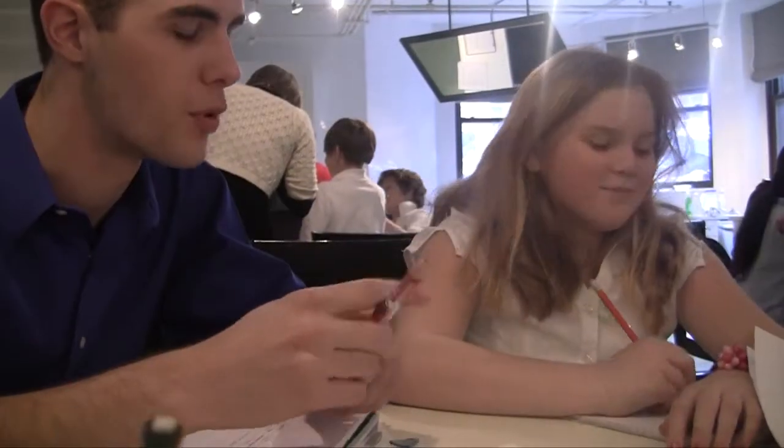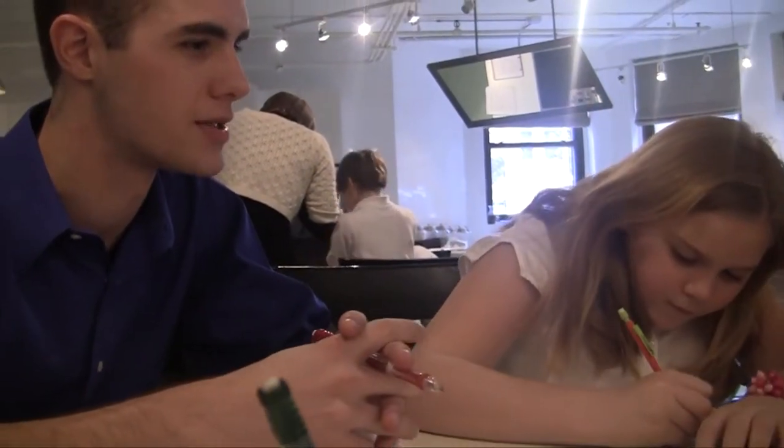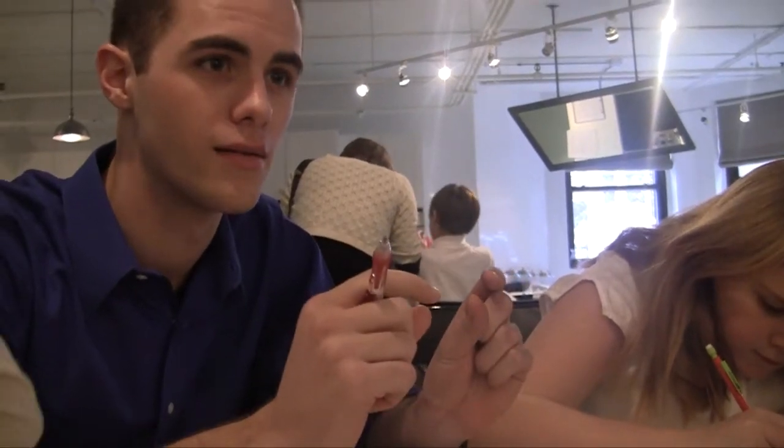But we tried to bring in clay for them to play with, and we tried to bring in some of these toys for them to look around with. It was just a lot about being as hands-on as possible, because that's the fun part about engineering, the hands-on approach. Part of the project, or what we're doing, is to expose these fourth graders to engineering.